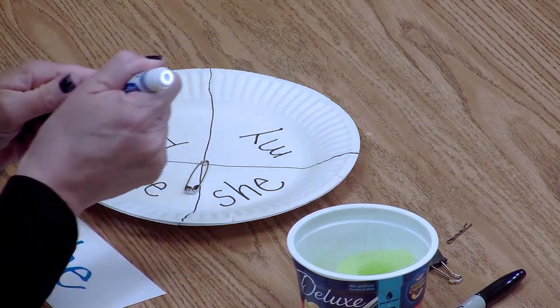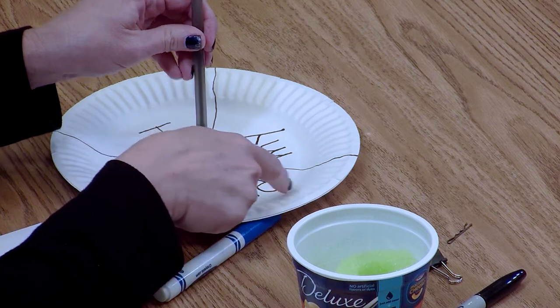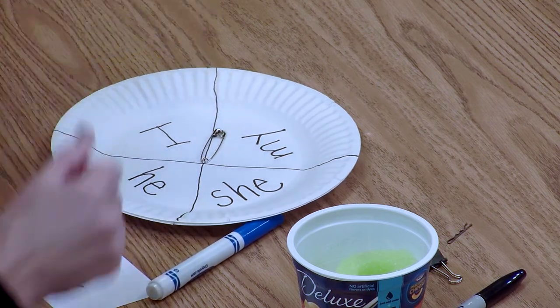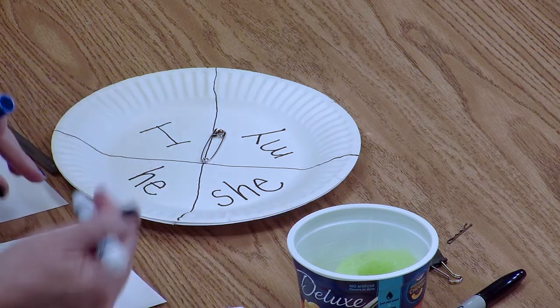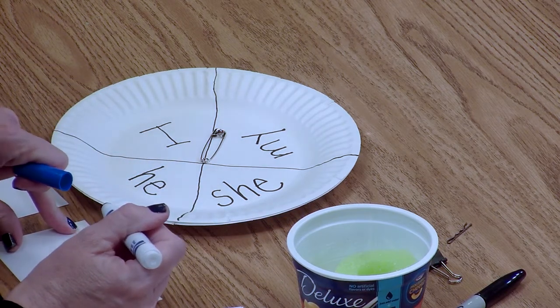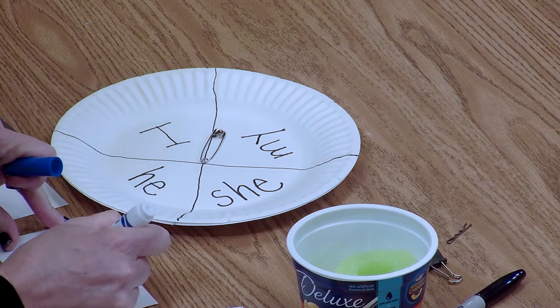I'm going to spin one more time. See if I get the word that's the same or not the same. Oh, I got the word my. He, my. That's a fun word to say. My, oh my. My.